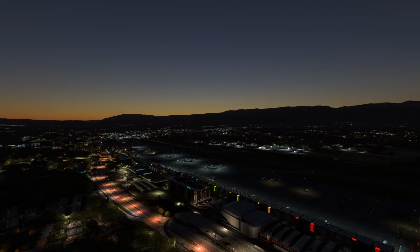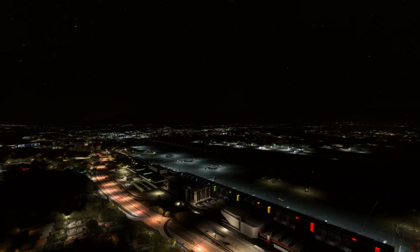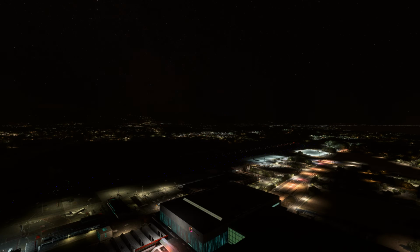So that was dusk. Let's lower the night time now and see how much, if any, the lighting comes up. Okay, 10 PM local time, and you can see the lighting has indeed come up a little bit better. And looking towards the runway 22 threshold out here, it's come up quite a lot, so it's pretty impressive. Let's have a look at the ramp.